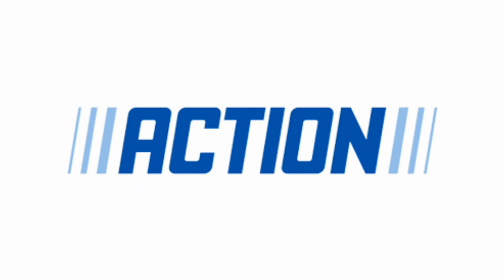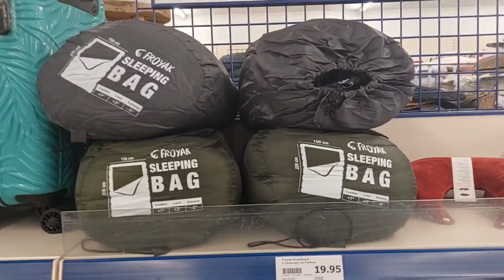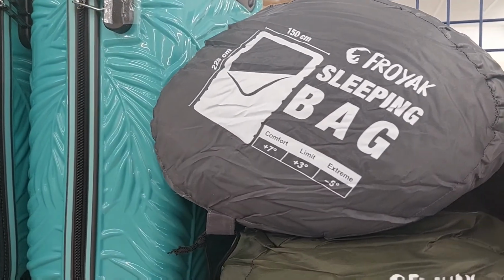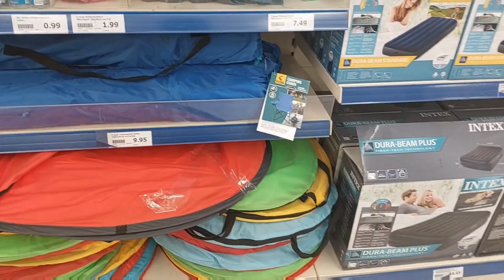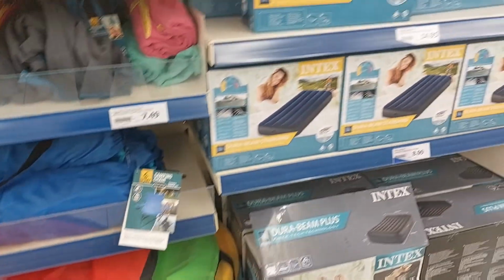The next shop was Action. They also had these same sleeping bags, and these Froyak sleeping bags, which were also quite nice. And then they had a lot of camping stuff. They had the camping chairs, which were 9.95 euro, just a little bit cheaper than the ones at Decathlon.